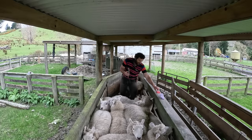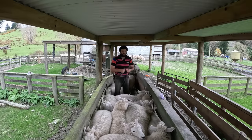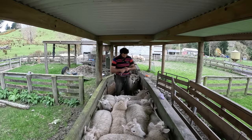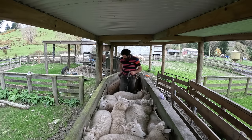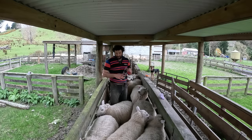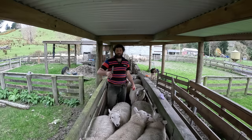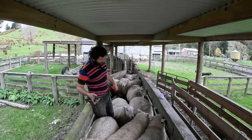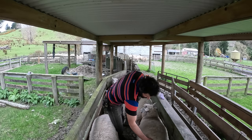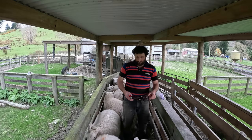Then what we're doing as we come back down the race is we've got our tags here, flock tags. None of these Hoggets have tags yet, and because these are due to get shorn, we're tagging the twins, so the ones with the orange dots on their back. These are all due to get shorn, so that mark will get shorn off. We find, just tag them and then go through and tag everything else at weaning.